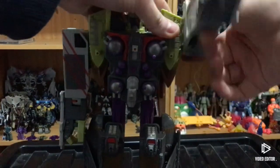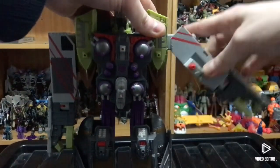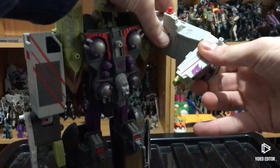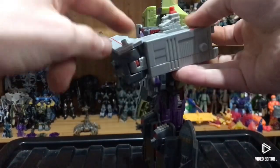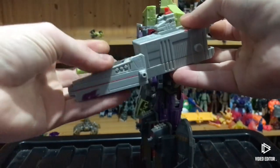Continuing from what I was doing, the arms rotate all the way around and swing out nicely. The elbows bend and you can rotate them. You can rotate them this way as well, but due to this bit, it's going to cause some flexing, and that's just popped off, which is unusual. So if you do bend the elbows this way, just be mindful that this is going to flex and stress.